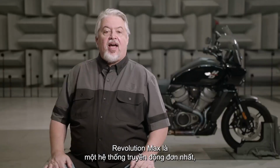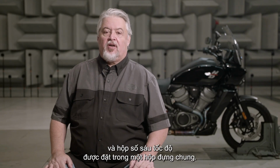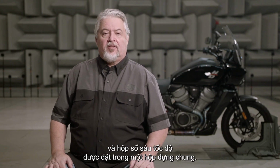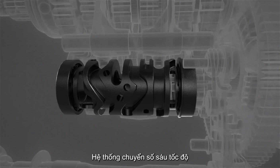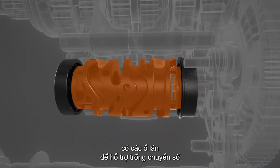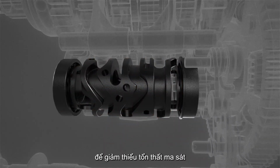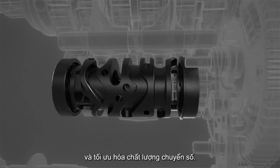The Revolution Max is a unitized powertrain, meaning that the engine and 6-speed transmission are housed in a common case. The 6-speed transmission shift system features roller bearings to support the shift drum and Teflon-coated shift shaft support bushings to minimize frictional losses and optimize shift quality.